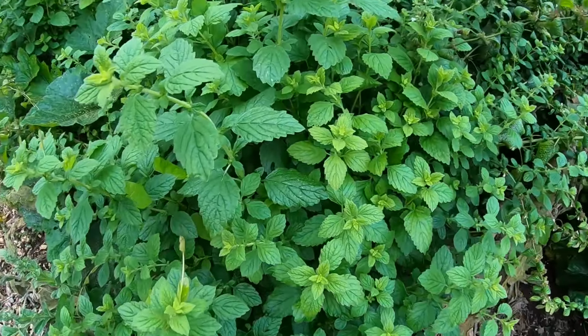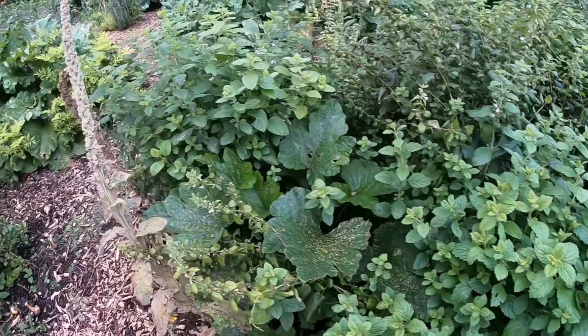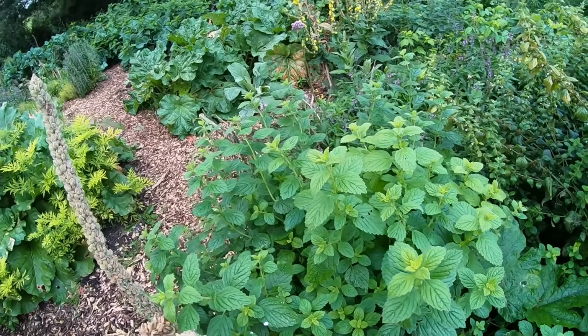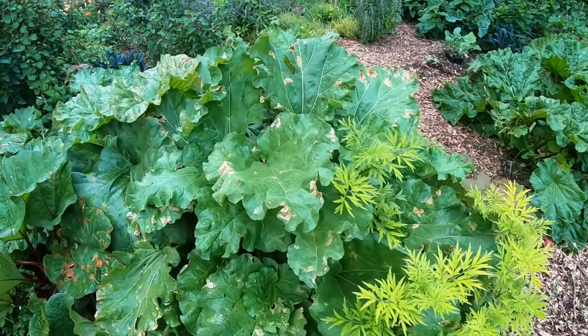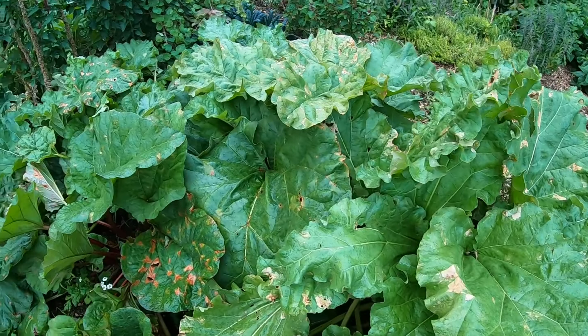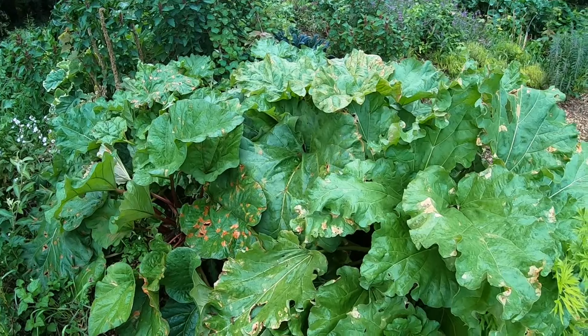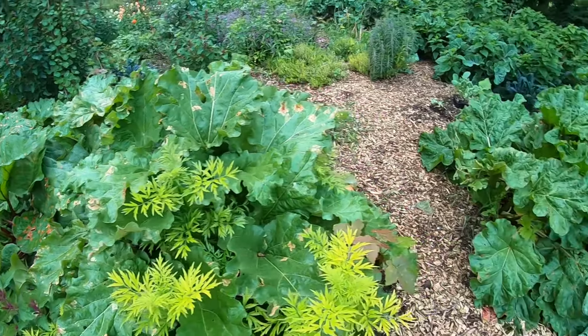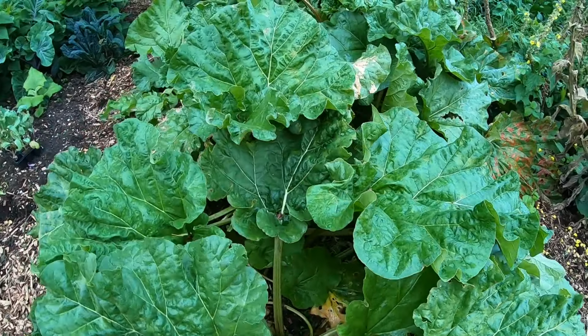We've got lemon balm plants too. Lemon balm is a really good medicinal for tea and antihistamine. And we have two varieties of rhubarb, actually three varieties of rhubarb: Glaston's Perpetual, Victoria, and Chinese rhubarb.